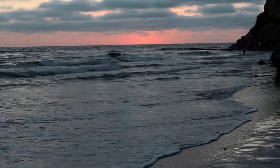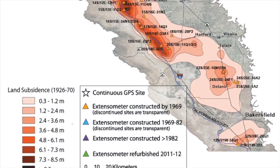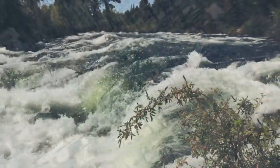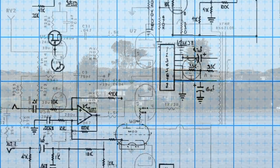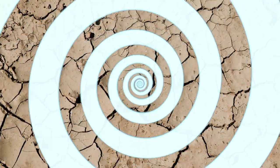There's another problem too. If we assumed that the aquifers are staying the same size, which they aren't, it would still take 50 years to replenish them naturally if the entire state of California stopped using water. Essentially, these aquifers will never be replenished. These problems present an interesting aspect of geological simulation that is not well understood.